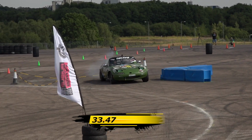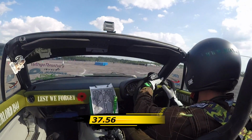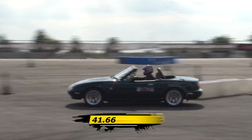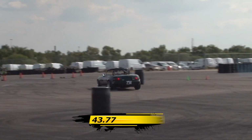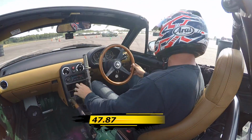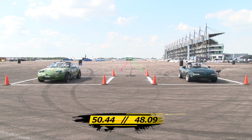Phil pulls away slightly quicker into the chicane section. But Neil seems to have caught up a bit of time here now. Pushing through to the final barrel before a stop in the box. Neil really gunned it down there to get to that barrel, but just behind Phil, who finishes first into that box.